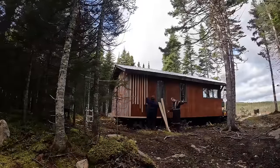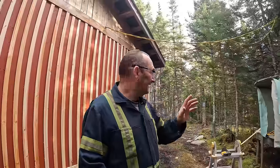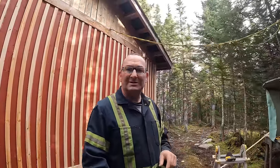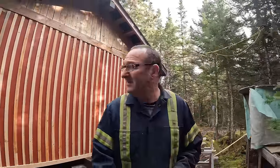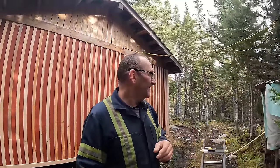Okay, so we're running out of material here. So we're trying to use all the material we got. And then when I go home, I'll make some more. I'll rip some more battens and bring them in with me. So we'll get as much done as we can today. The wind isn't letting up. If anything, it's stronger.